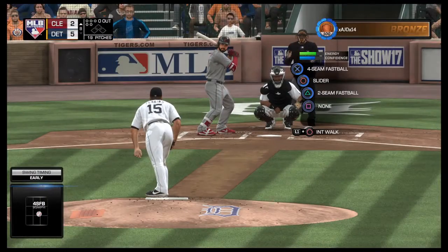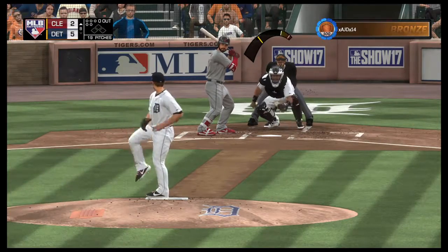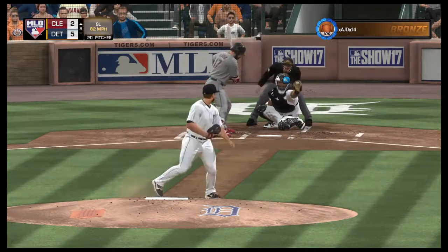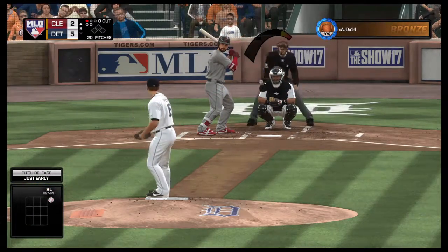Ready for another chance. Yonder Alonso. He'll start things out for us here in inning number 8. Alonso. On to the 8th here as a slider is taken to begin the at-bat. It's ball 1.